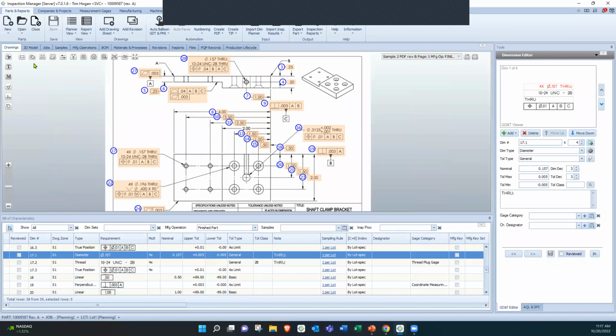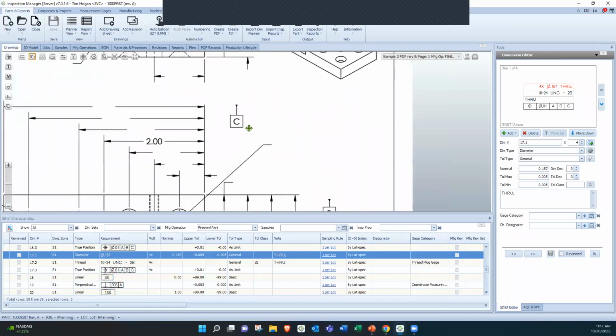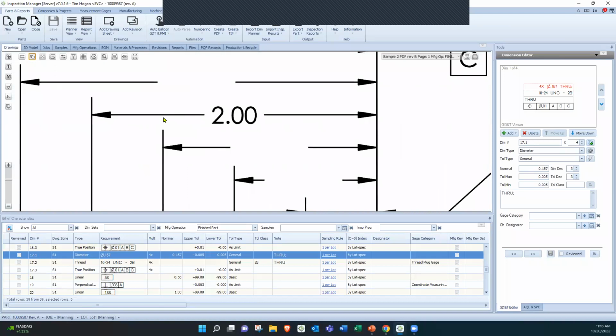We have this function called whiteout that when we click on that, now you can easily identify what it missed because it whites out everything that it did obtain. Okay, so now we can easily see that, oh, I missed that one. You don't have to zoom in, I just did it for clarity.